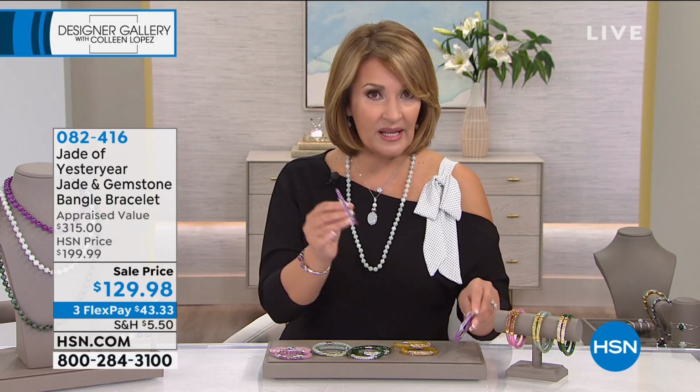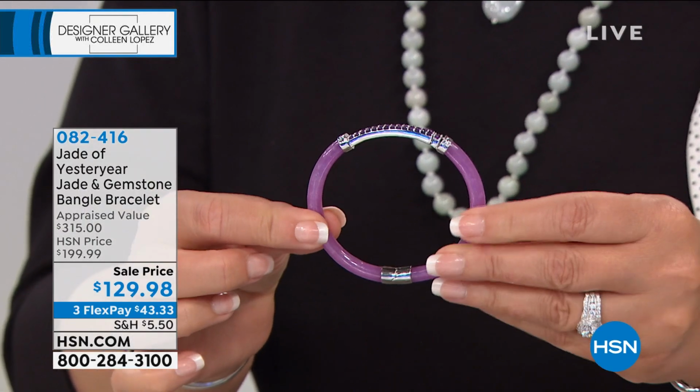That would be very difficult to find out there in the real world. And then the medium-large is more average to above average. That will comfortably fit, I would say, up to a 7 3/4-inch wrist very nicely.